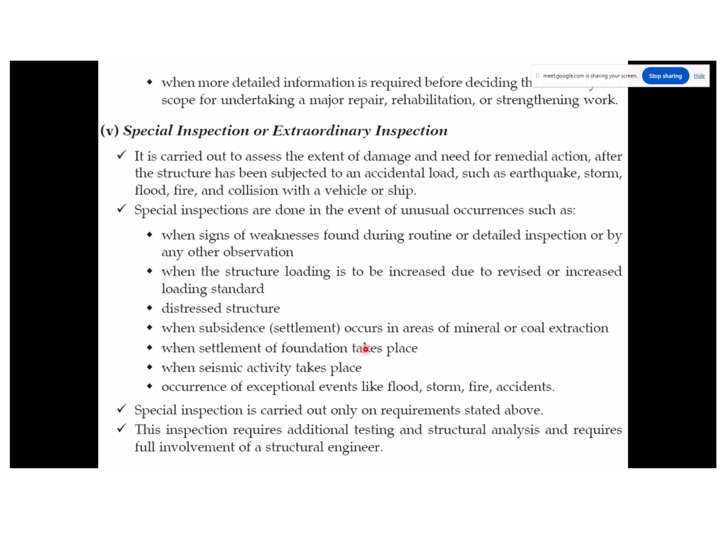Then when subsidence or settlement occurs in areas of mineral or coal extraction, when settlement of foundation takes place, when seismic activity takes place, occurrences of exceptional events like flood, storm, fire, accident, etc. Again, another event is, for example, fire. When fire occurs, it has the potential of deteriorating the structural elements such as beams, columns, even floors, even shear walls. So after such accidents, it is important to do special inspections to see whether these structures are still serviceable or not.